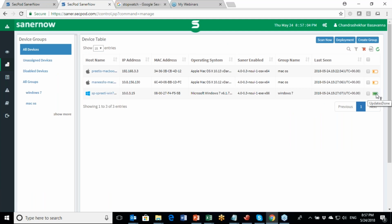One of the systems completed the update and it should run a scan and finish the scan in a couple of minutes or so. Scan started on these two systems.